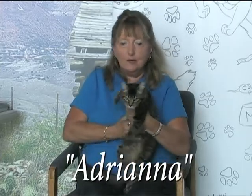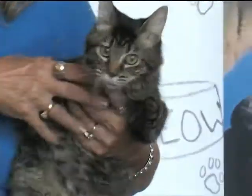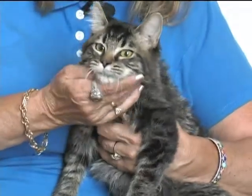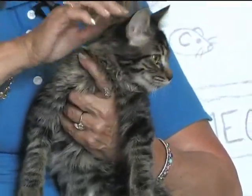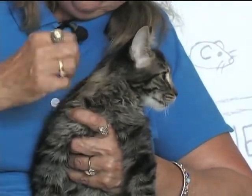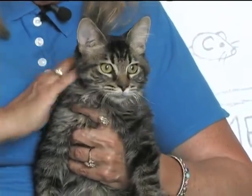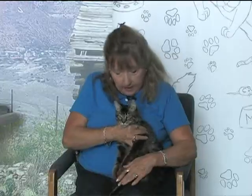To introduce Adriana. She's a frisky little kitten. She is 6 months old. She has medium long hair, and they say she's very, very lovable. That's what we have beside her name on her cage. She would be a wonderful addition to any home, and I think she's actually very beautifully marked, and she is a sweetheart.